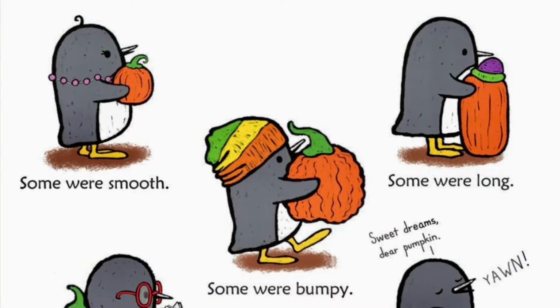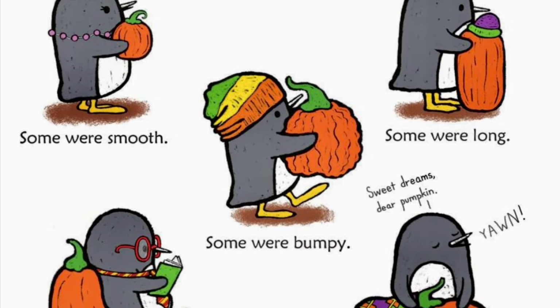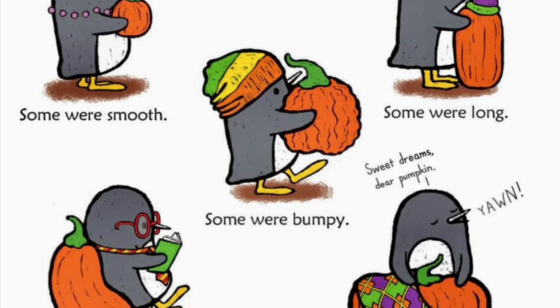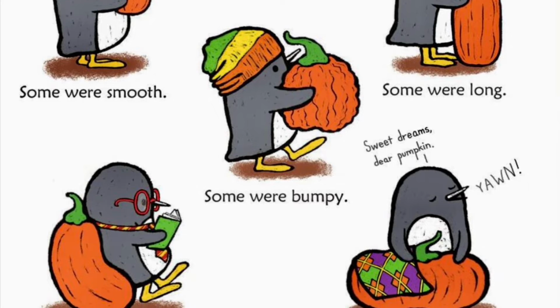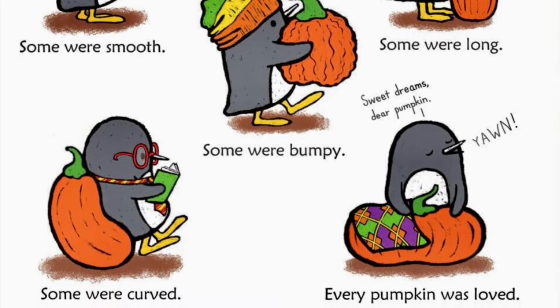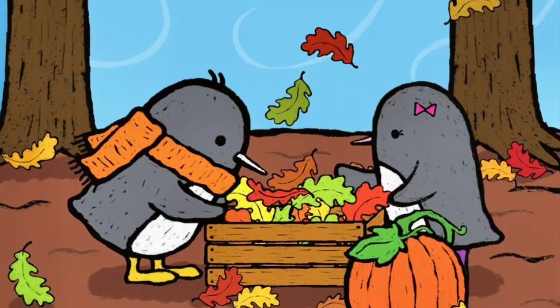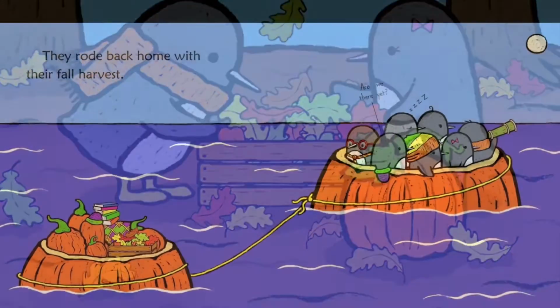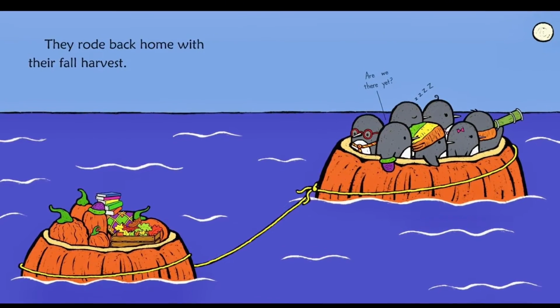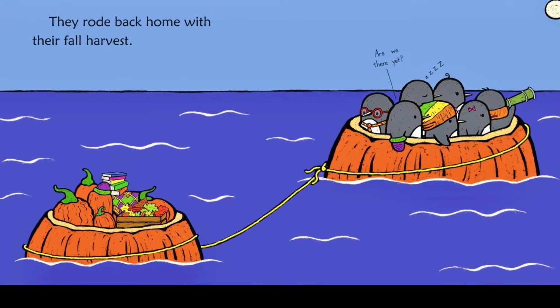The penguins each picked out a pumpkin. Some were smooth, some were long, some were bumpy, some were curved. Every pumpkin was loved. Sweet dreams, dear pumpkin. Yawn. Penguin had a different idea. They rode back home with their fall harvest. Are we there yet? Zzz.